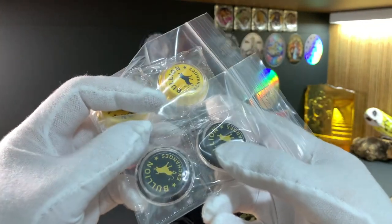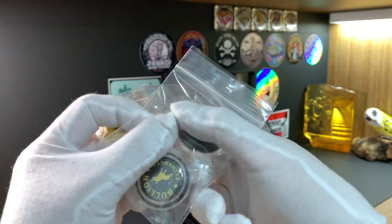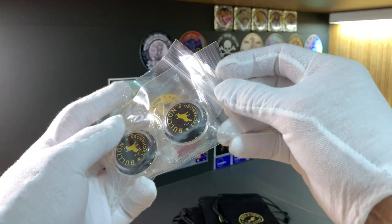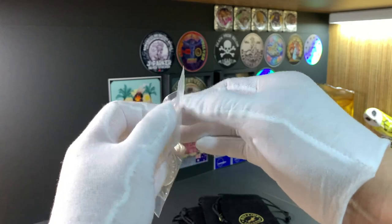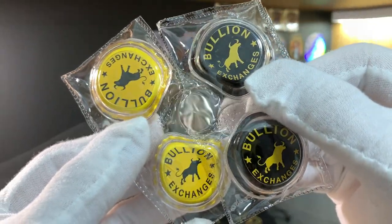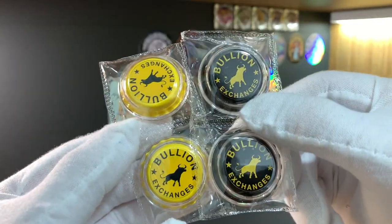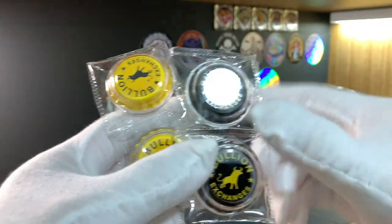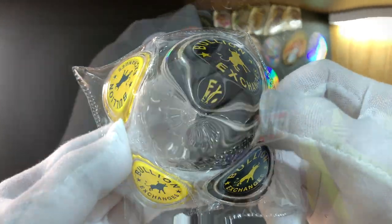The bottle cap rounds here come in two colors, black and yellow. So let's just go ahead and take them out from the Ziploc bag. Alright, here are the rounds out from the Ziploc bags, and I'm gonna go ahead now and remove one of each of these rounds from the plastic sleeve so we can have a better look at them.